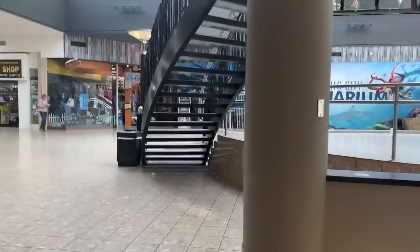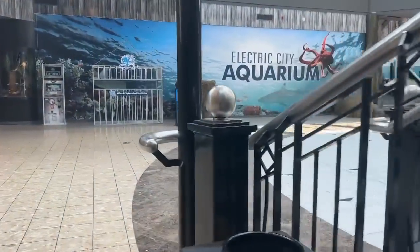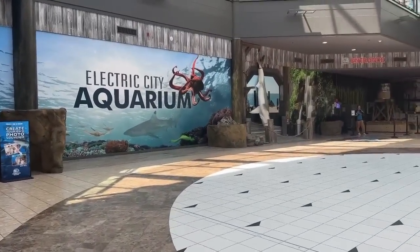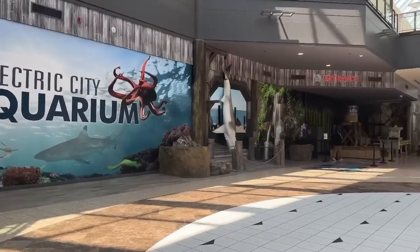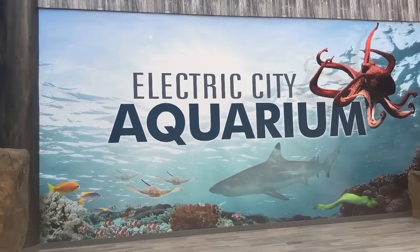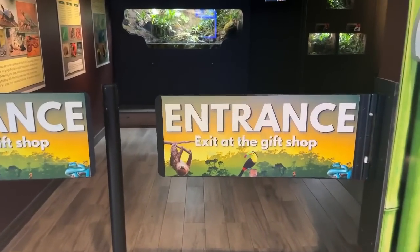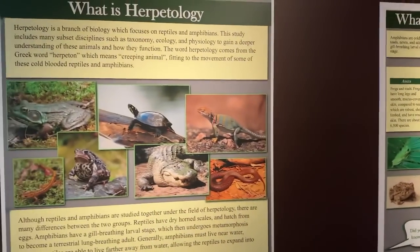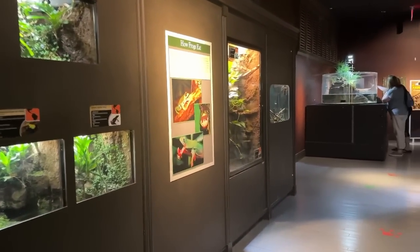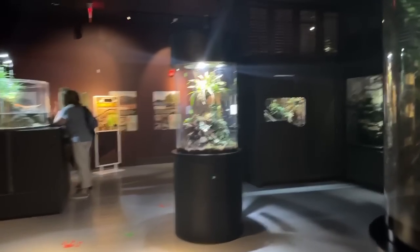This might just be the poster. There it is right here. Oh yeah, there's the entrance right there. But here it is right here. The Electric City Aquarium. All right guys, we are now entering this aquarium. It already looks interesting.